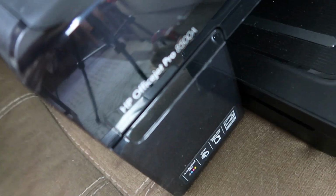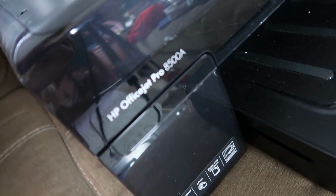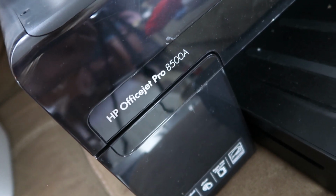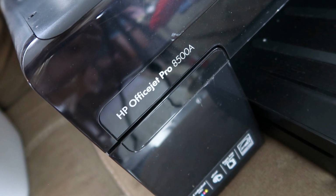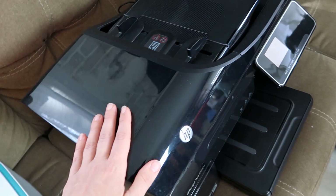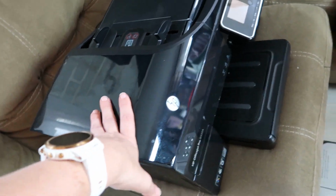So I'm not sure. Comment and let me know. Should I sell this as one big old monster piece for $150, or should I part it out? It's the HP OfficeJet Pro 8500A. So yeah, this one is big. And that envelope is all of the original paperwork. So $20 is a big spend for me.